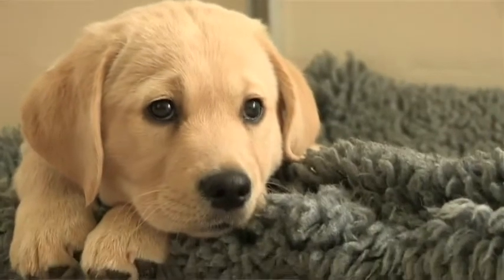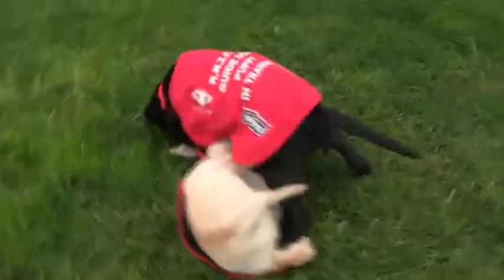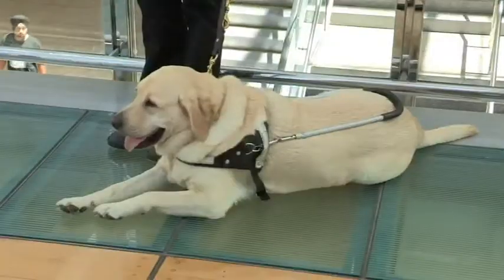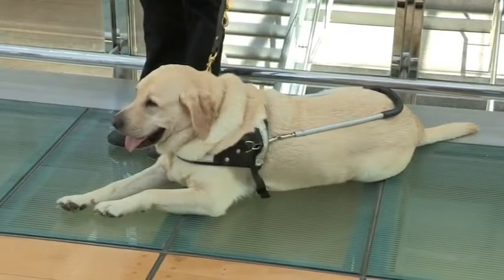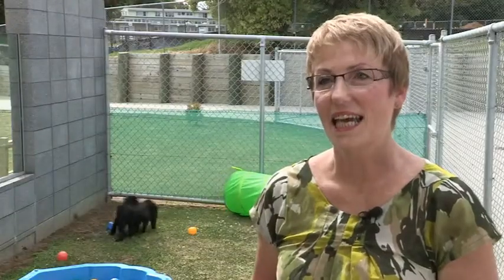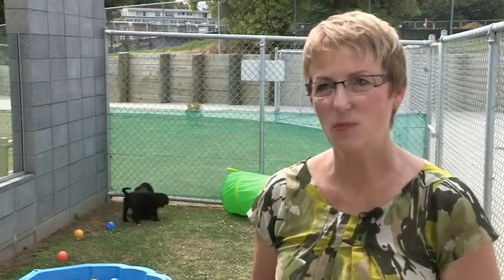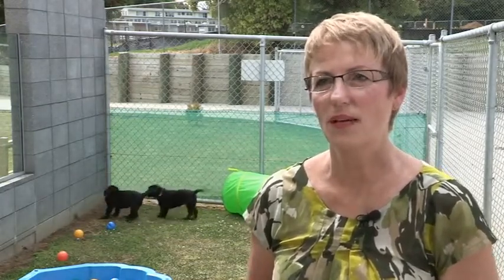And then we'll take them through puppy walking, bring them back into the centre after a year, put them through an assessment programme so that we can really look into the potential that they have for a future guide dog. We also match those guide dogs to a blind person who will have that guide dog for anything up to 10 years. And our relationship with them continues throughout that time, supporting them all the way through.